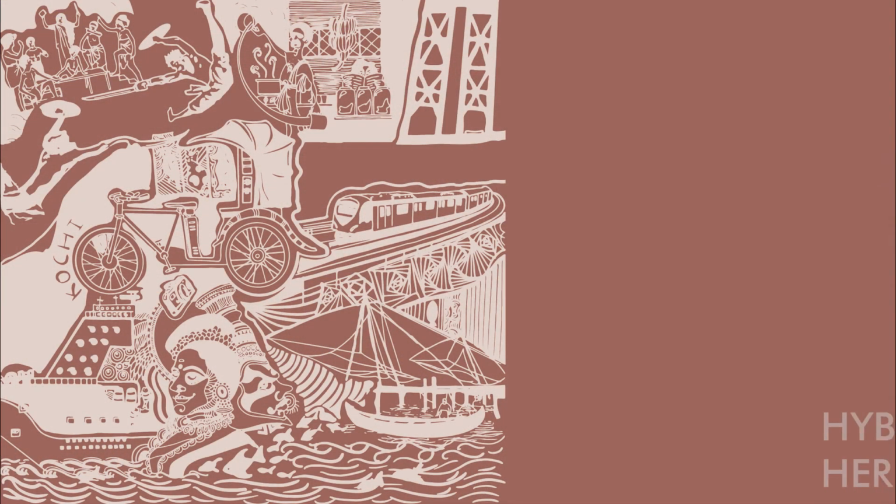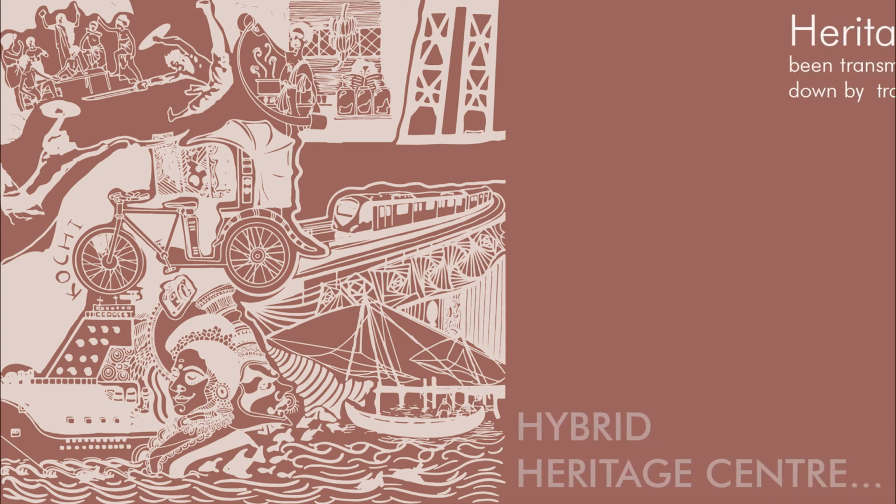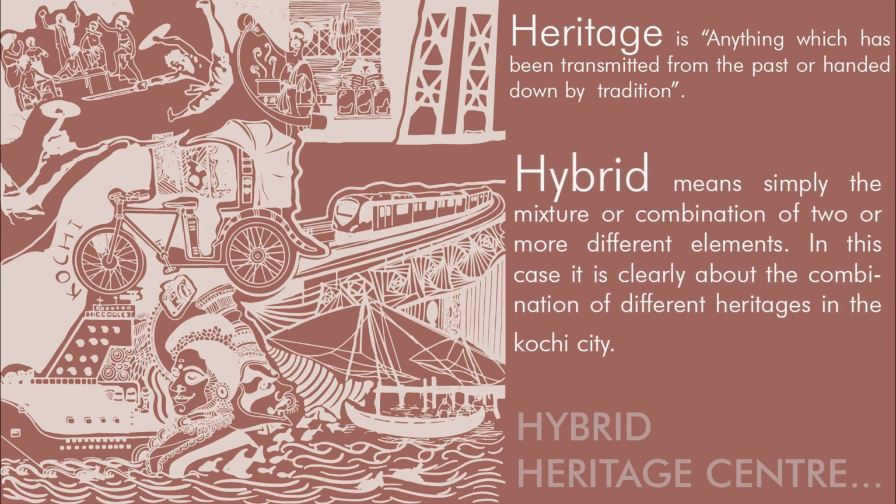Here, the thesis project is named Hybrid Heritage Center, which means a center which acts as a single platform for multiple heritages. For this, first we need to know what is heritage and what is hybrid. Heritage is anything which has been transmitted from the past or handed down by tradition, and hybrid means simply the mixture or combination of two or more different elements.